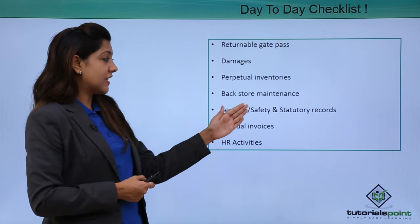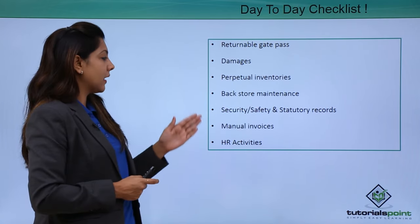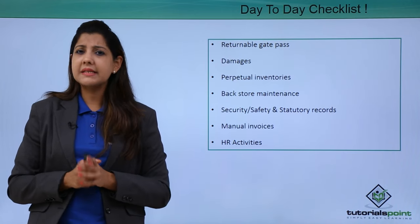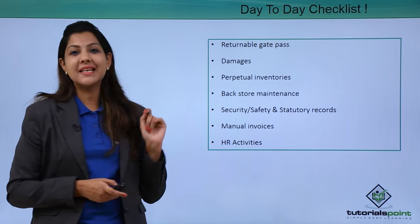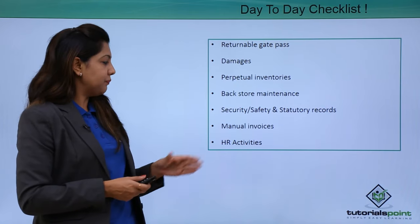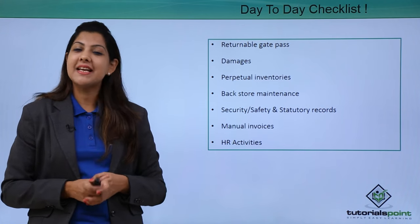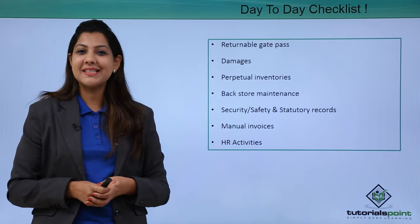Security, the safety as well as the statutory records need to be in place. Manual invoices, in case there's a power failure or a technological glitch, you need to ensure that your manual invoicing is done in the correct order. And the various HR activities, or human resource activities, inside the store are very essential to keep the employees motivated and engaged.